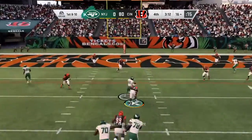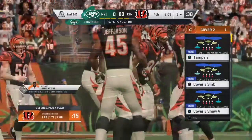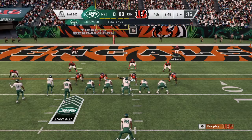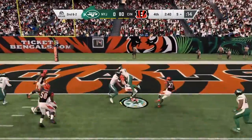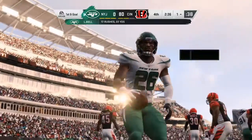Not bad. 1st and 10. On the catch, it's Crowder. And now they're inside the 10 as he's brought down at the 9. A good pickup there. 8 yards on the first down completion. On 2nd down, it's Bell. That leads us to a 1st and goal. It's a pickup of 8.